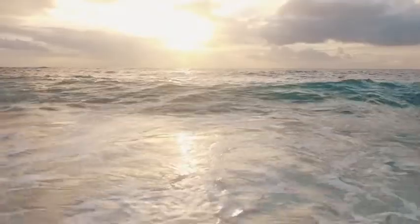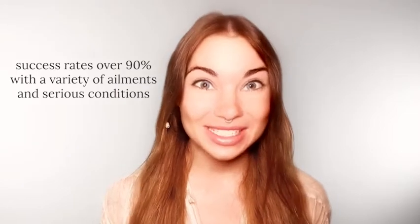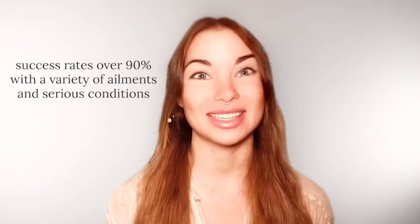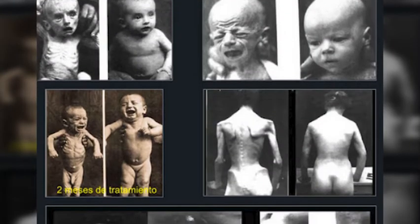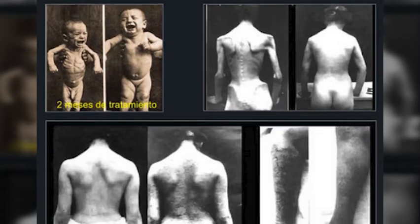In the early 1900s, Quinton established 69 free clinics in Europe and Africa, and groups of doctors saved hundreds of thousands of lives with this marine plasma. They saw success rates over 90% with a variety of ailments and serious conditions, and it plays such a role in bolstering the DNA that IV infusions of oceanic marine plasma can even overcome genetic birth defects, which are something that Western medicine writes off as incurable.